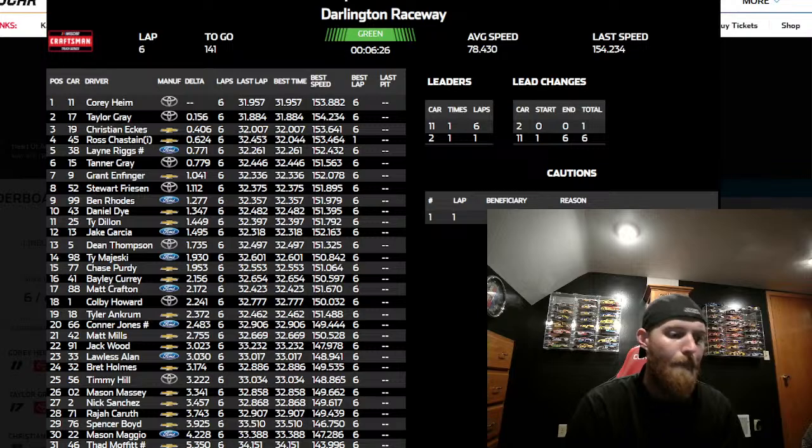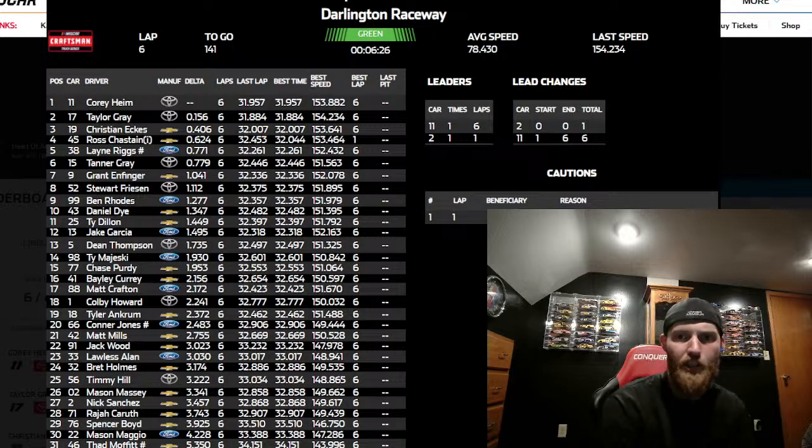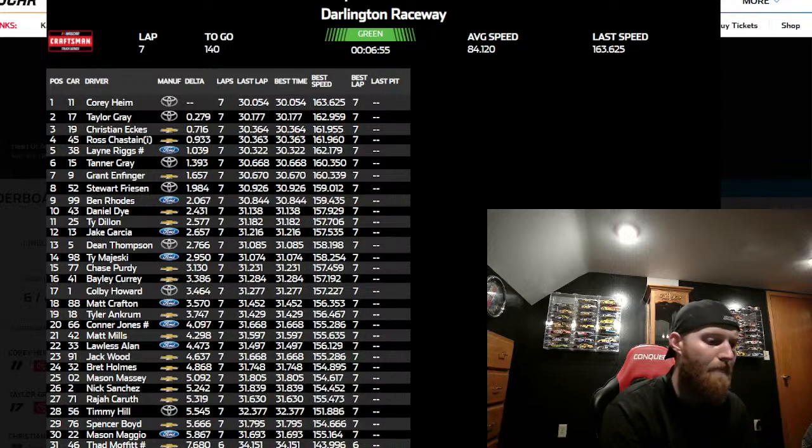Heim has led every lap from the start of the race, most of which, of course, under caution after the Kyle Busch incident, as we are just 6 laps in. Now make it 7 laps in as they work their way off turn 4. Side by side for position between the 38 of Lane Riggs and the 45 of Ross Chastain. Chastain wins the battle for 4th on the outside for right now.